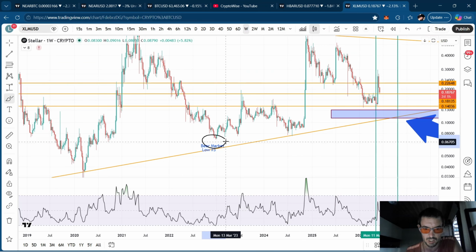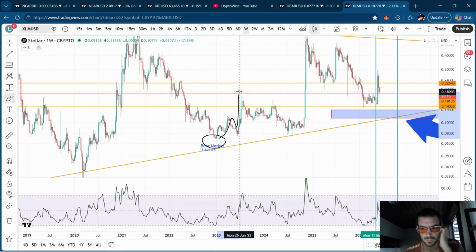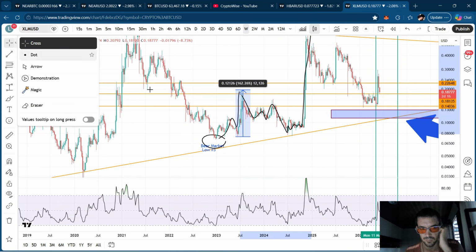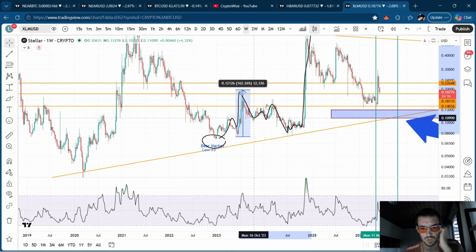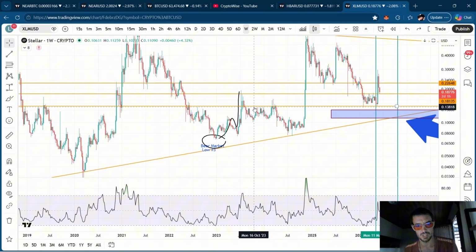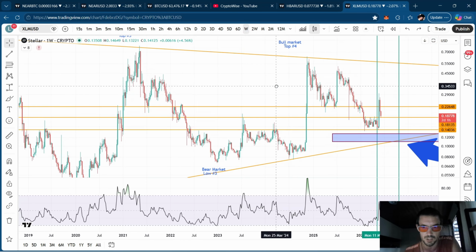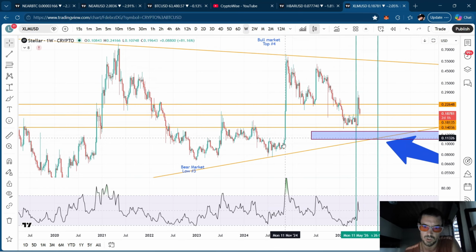We had a bear market low here in December 2022 for XLM. Then we had this impulse up of 162%, only to go sideways and give most of it back before the alt season rally. That was really what you want to be a part of if you're looking for the major gain of this coin when it decided to shine, let's say. That's when you'd want to be in.